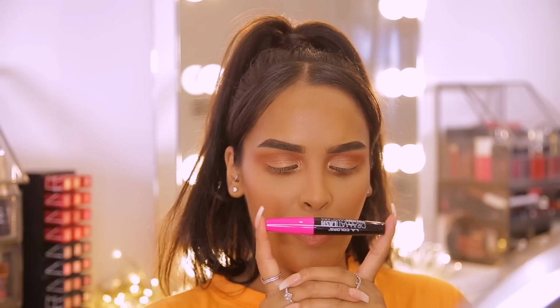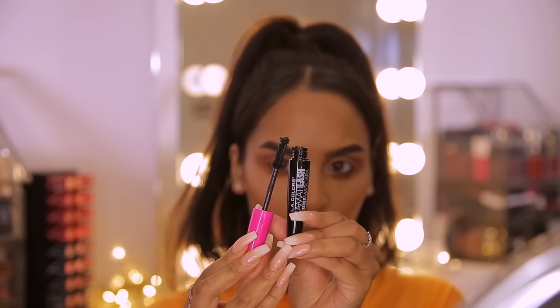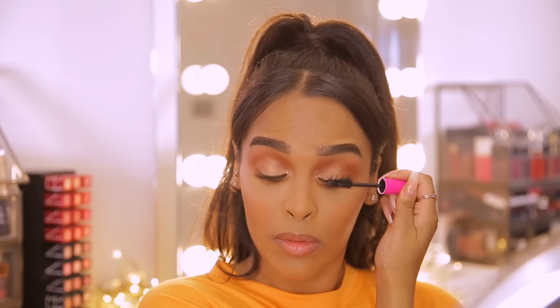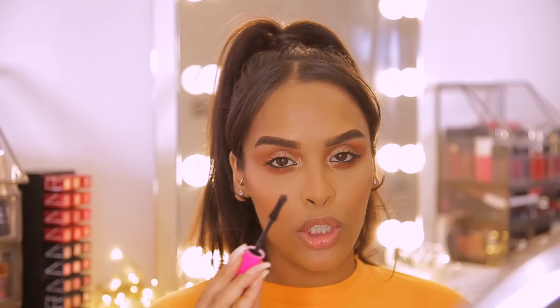It's kind of like a mini. It reminds me of a travel size. It's not like a usual generic full-size mascara, and the wand is actually a little bit different. It's quite dense and curved, so I'm going to pop this on to my lashes.